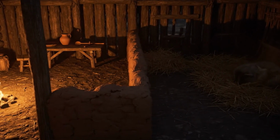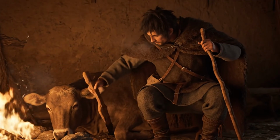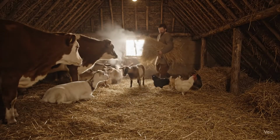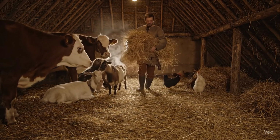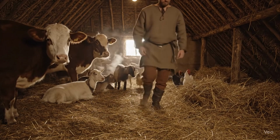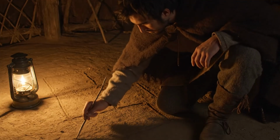Why? Because cows are big, warm, and always breathing. One adult cow can raise the surrounding temperature by 3 degrees Celsius. Now multiply that by 3 cows, a few goats, and maybe a dozen chickens, and suddenly your icy hut feels survivable. But it wasn't just about stuffing animals indoors.